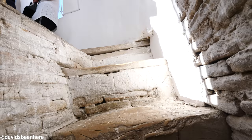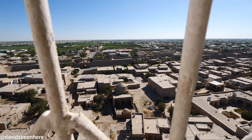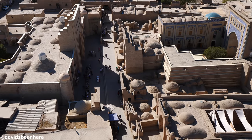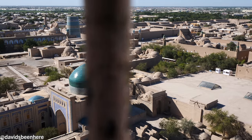All right, we made it to the top. Oh my God, that was not easy. Ooh, it wasn't so bad. It's pretty steep. And this is why we came here. The incredible view over all of Khiva. Wow, you see the fortified walls. Wow, I love this place.